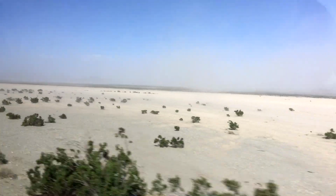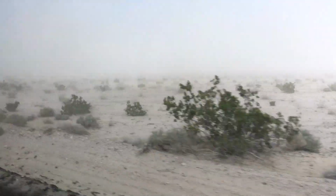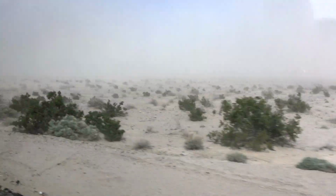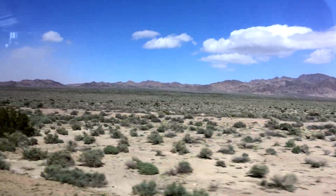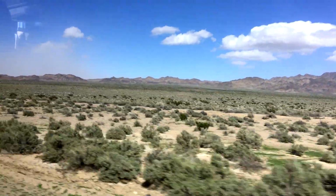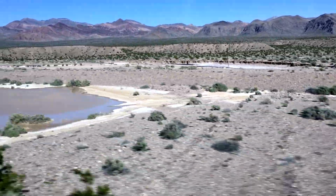Even in early spring, the landscape looks unforgiving, and not for the faint of heart. But is this a valley of death or a valley of life? It depends on when you go, what you see, who you talk to, as we'll find out.